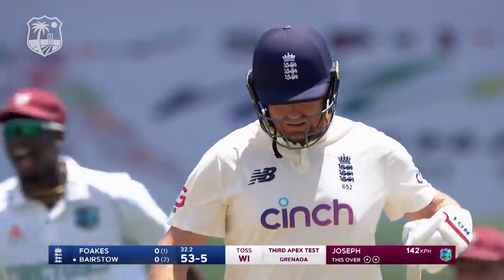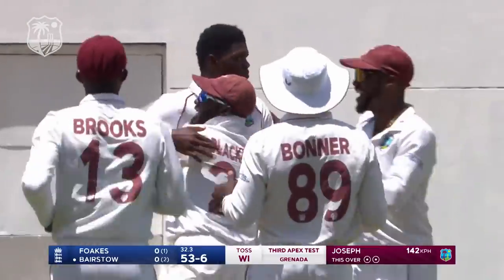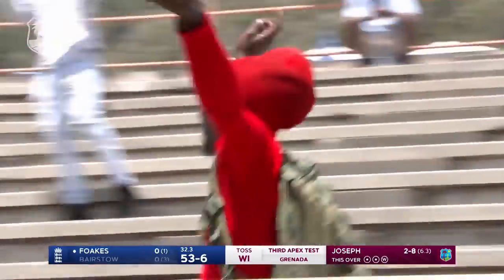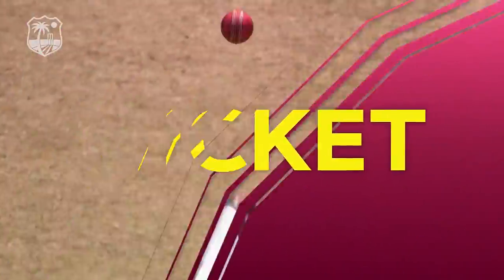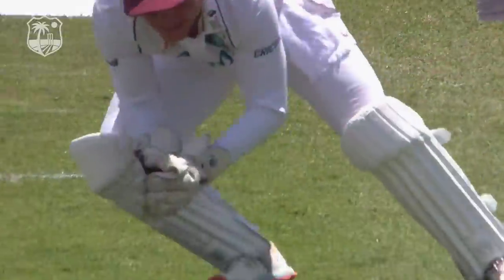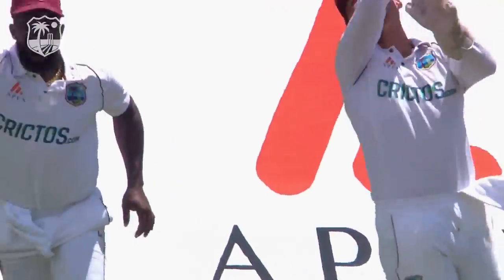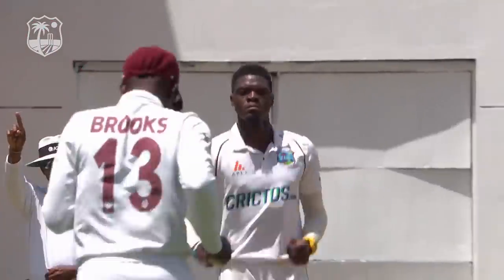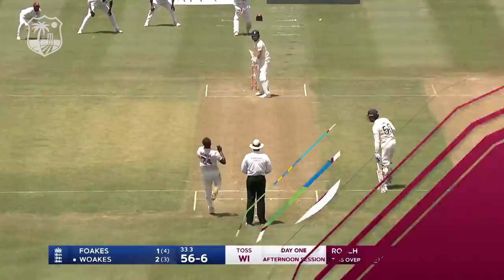Is that another one? Yes, it's all falling down and falling in favour of the West Indies here after lunch, as well as before. Bairstow goes. 145 kilometres, nips back, cuts him in two, 142 kilometres, nips away, manages to get the outside edge. Joshua Da Silva coming forward, takes a good catch.